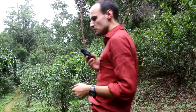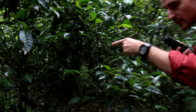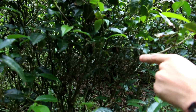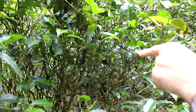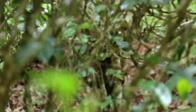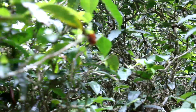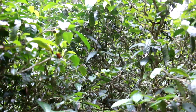So let's continue on the path. Oh, I'd like to show you. Maybe you can have a look here. Can you see the spiders in the middle? Maybe you can zoom. Can you see the spiders here? I'm on their net here, and these are, well, they are our best friends in summer because they prevent a lot of pests from coming. And there's also a kind of big wasp that's just flown away.